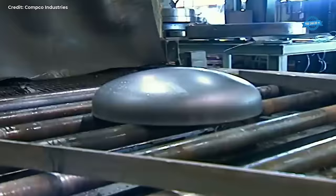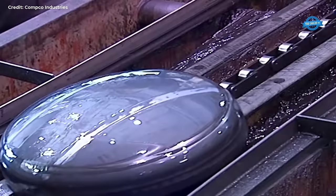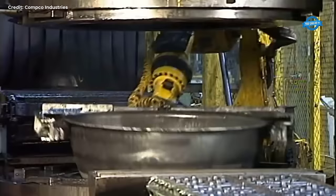Once the blanks are cut, they are fed into forming presses where they undergo shaping processes to achieve the desired curvature and profile. The workshop's forming presses, with capacities of up to 2,500 tons, exert significant pressure on the blanks, transforming them into semi-spherical or elliptical shapes according to design specifications.